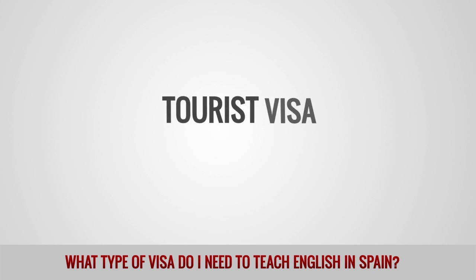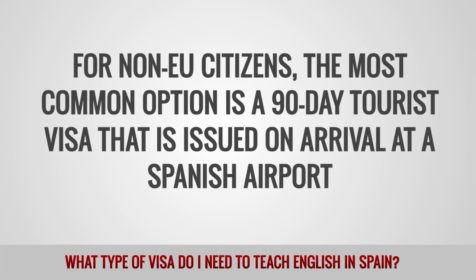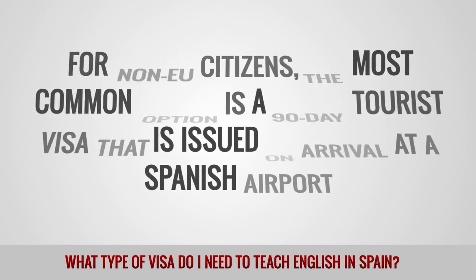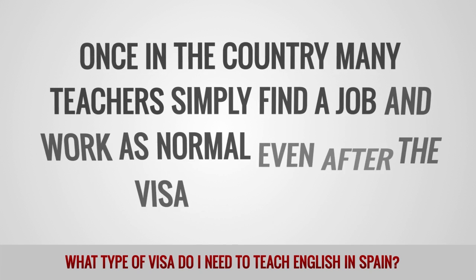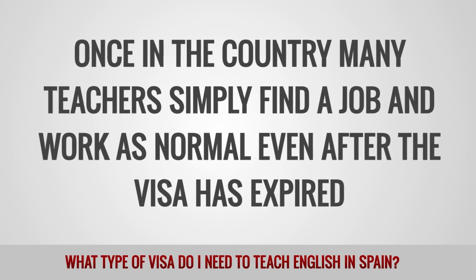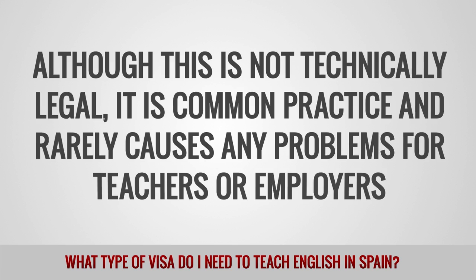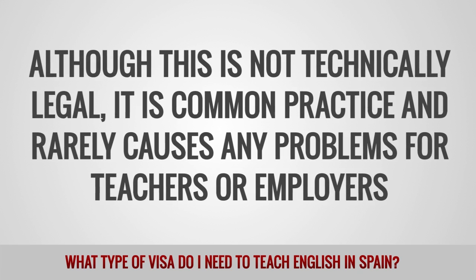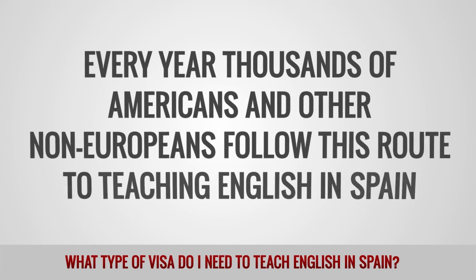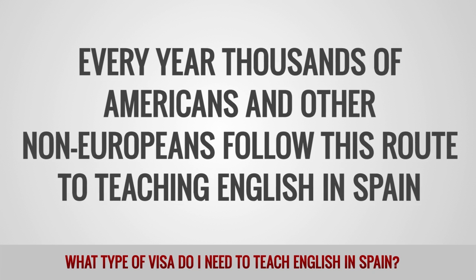Tourist visa. For non-EU citizens, the most common option is a 90-day tourist visa that is issued on arrival at a Spanish airport. Once in the country, many teachers simply find a job and work as normal, even after the visa has expired. Although this is not technically legal, it is common practice and rarely causes any problems for teachers or employers. Every year, thousands of Americans and other non-Europeans follow this route to teaching English in Spain.